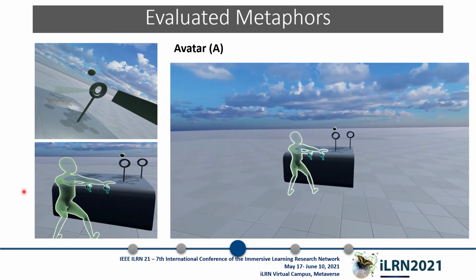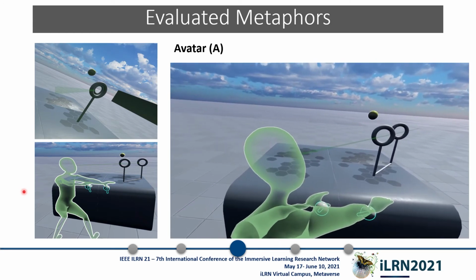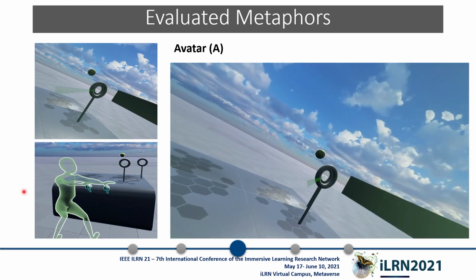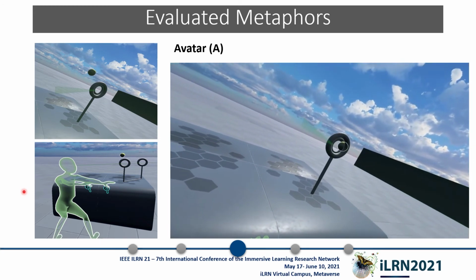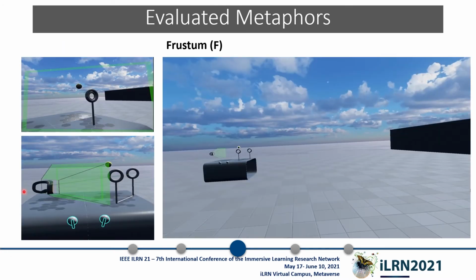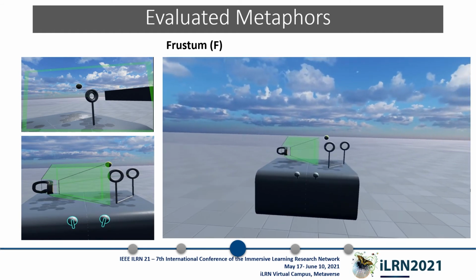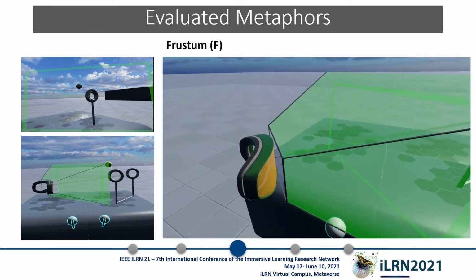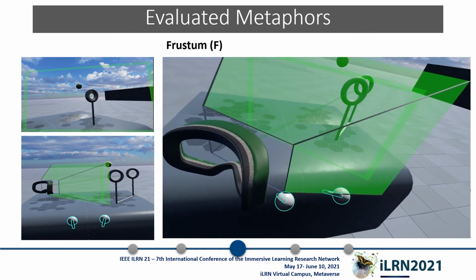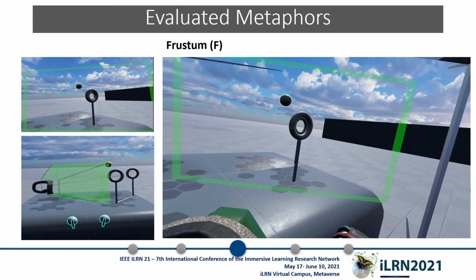Fresnel-like effect. There is also a gaze line to instruct about the gaze and the point of interest. And both avatar and gaze will fade proportionally as the user matches the target head pose. We also implemented a second interface based on a frustum that is expected to provide higher affordance through a face mask shape, and includes also a gaze line pointer with the same behavior as in the avatar.